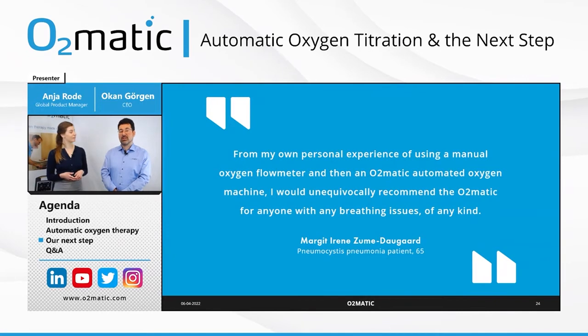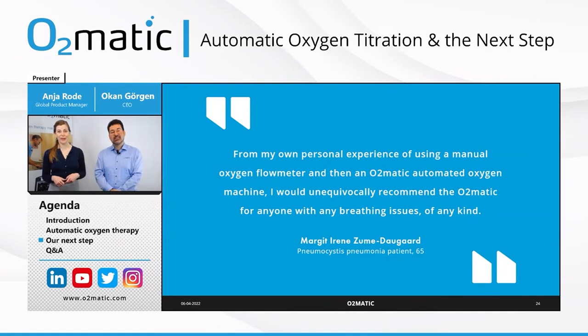I can just end by saying that this is what is important for Automatic. When we see this, it makes us want to create even more products, even more features, and make it even better. This is the reason we are doing this: to help patients and improve the oxygen treatment for all patients.